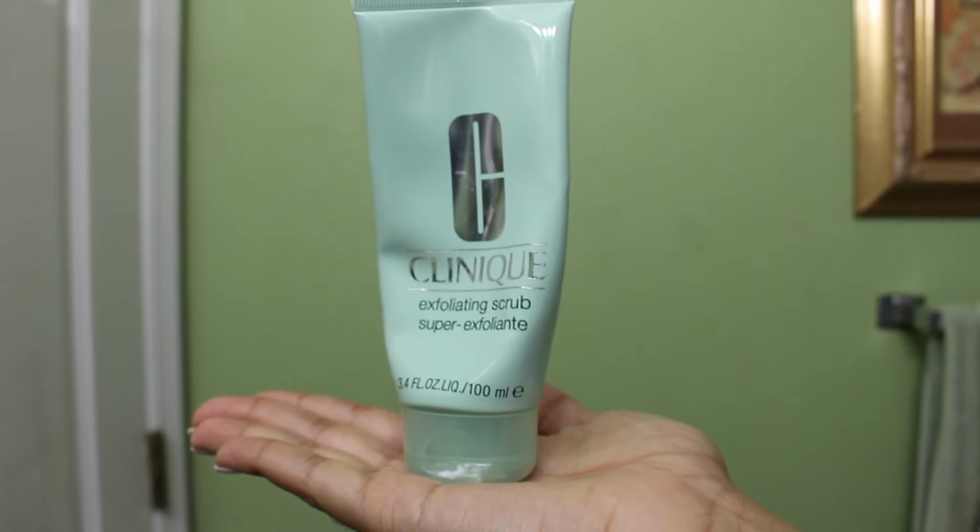So afterwards, I like to exfoliate my skin. Now I exfoliate my skin maybe 2 times a week, maybe every Monday, Friday, Monday, Wednesday. It doesn't really matter, as long as I do it 2 times a week. I like to exfoliate because it takes away all the dry patches and it just makes my skin nice and smooth. So the scrub that I like to use is by Clinique, and it's an exfoliating scrub.